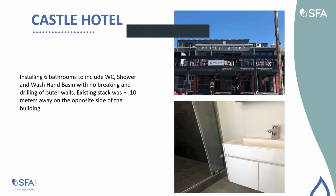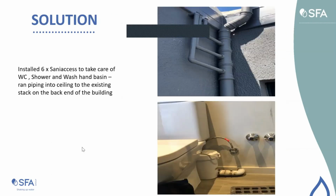6 of the bathrooms had normal traditional flow. However, the other 6 bathrooms on the other side of the building didn't have that. So what they did there was install 6 SANI Access units, which took care of the WC, the shower, and the basin. We ran the piping into the ceiling and to the stack on the other side. Here are your drainage points into the stack. The hotel is running and no complaints so far. And what's nice about the SANI Access is the sound levels are also low, so it's not disturbing the other guests in the hotel.